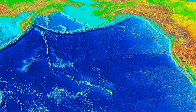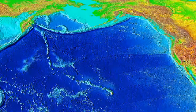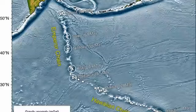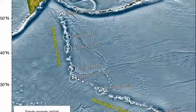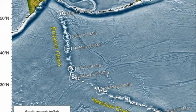And so I'm gonna switch this image for another to continue on with this topic. And there we go. This is another closer look at the Hawaiian Emperor chain and the bend in it. And this one's marked out with dates for when this chain of volcanoes formed. The Hawaiian Islands are the ones that poke up over the Pacific surface, but a whole bunch of older ones stretch back in time.